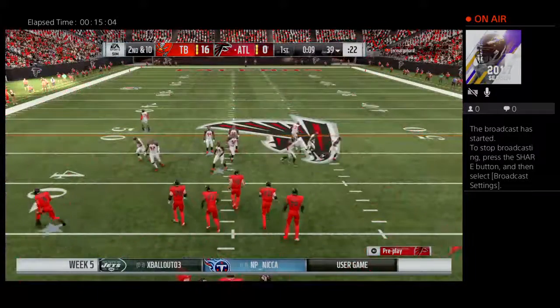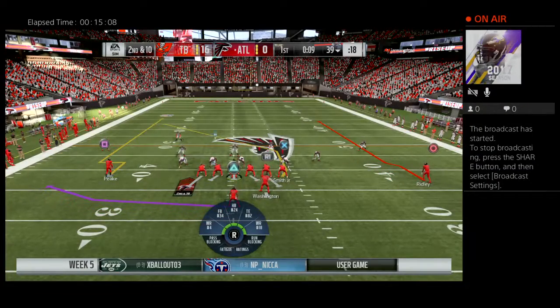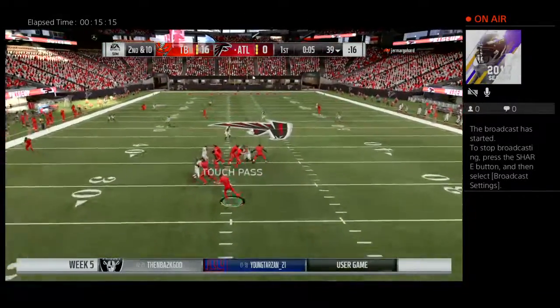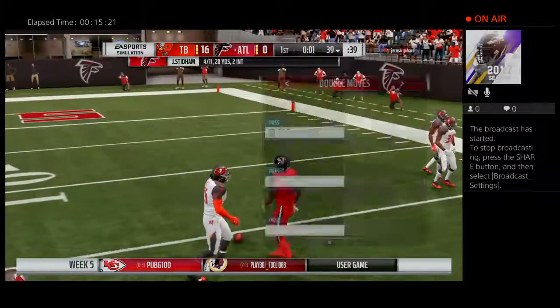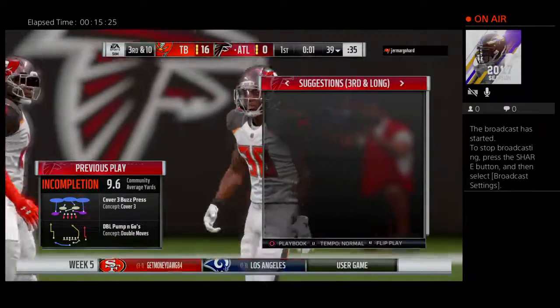So line of scrimmage still the 39 on 2nd and 10. And 2nd and 10, he'll look to throw again. He's going to launch this thing way downfield. And incomplete there. A nice hit. Jars the ball free and brings up third down.